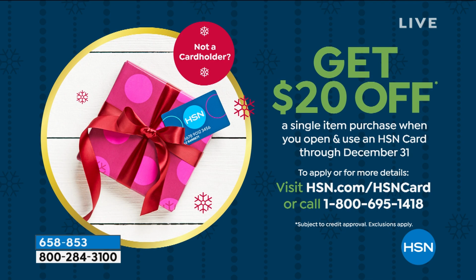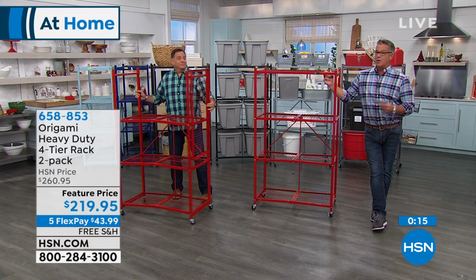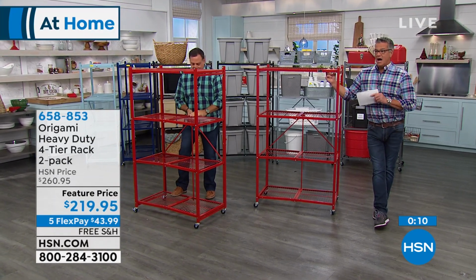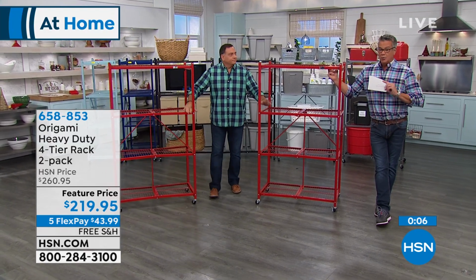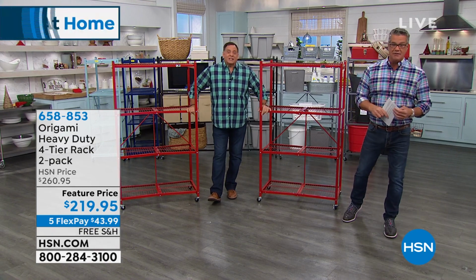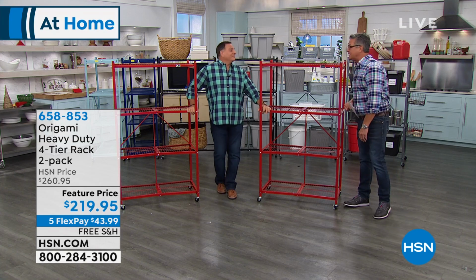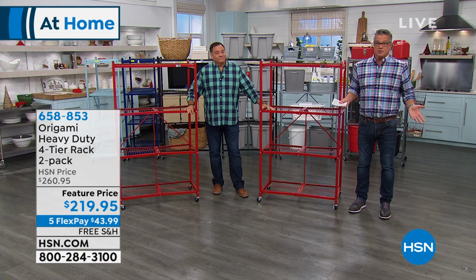I'm telling you, this is the way to go when it comes to storage, whether you're storing at home or in a storage place. It's item number 658-853. Let us know what color, and we'll ship them out. Remember, you have 30 days to drive them around and see if you love them. And I will tell you, last time I checked, over 2,400 5-star reviews. It's one of the best reviewed products we carry.